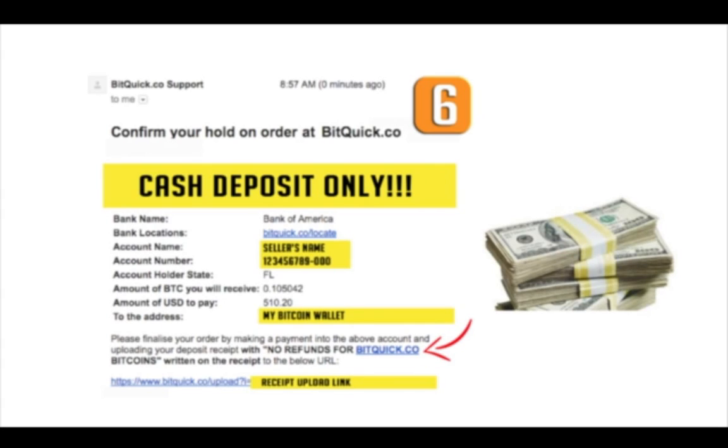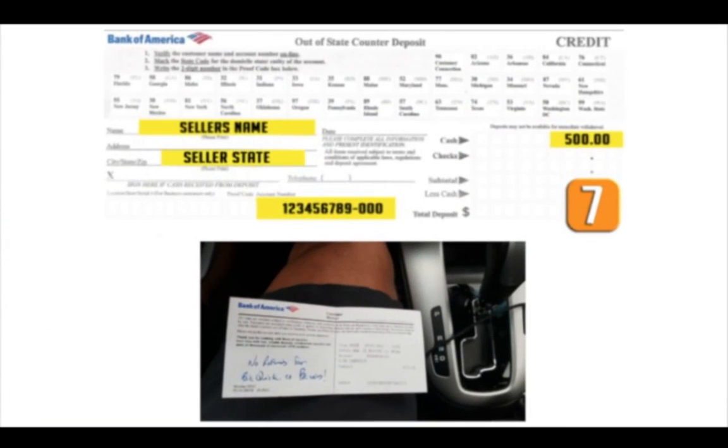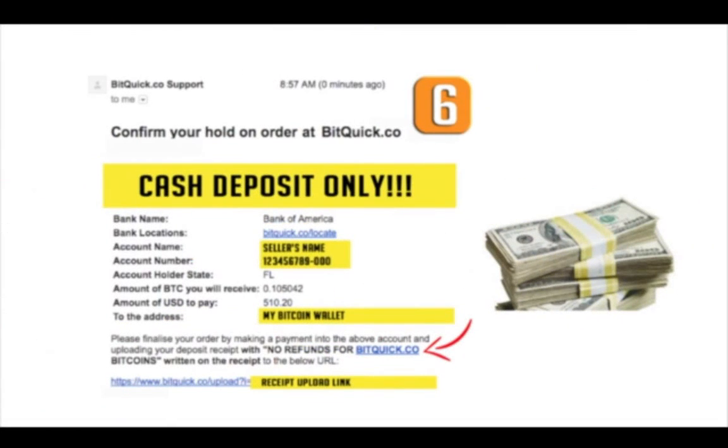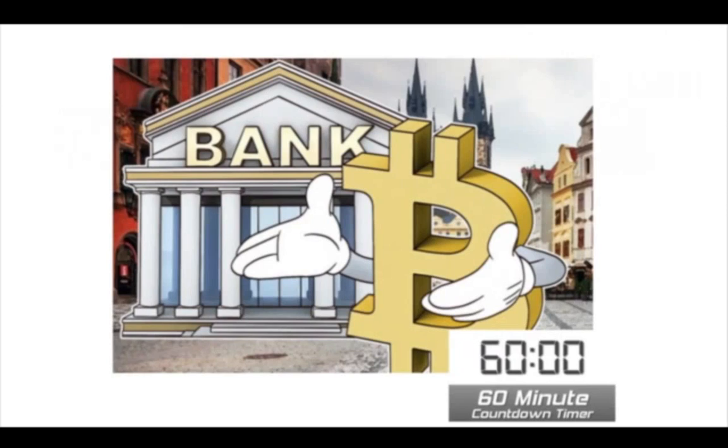And they will also confirm your Bitcoin address where the money will be sent. Biggest thing to note here is that you will need to receive the upload link and send them the receipt of the transfer. This is what that looks like. All you do is you take a picture of the deposit receipt after you send it. You type in that little no refunds for BitQuick on Bitcoin, boom, upload it into that email right there using that link. And congratulations, baby, you are now a part of the money team.